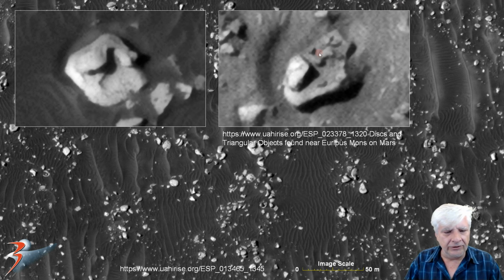There's another one from discs and triangular object found near Euripus Mons on Mars. And look at the uncanny resemblance. Also this little triangular part on top of the larger piece. And also looks like it could be open over there.